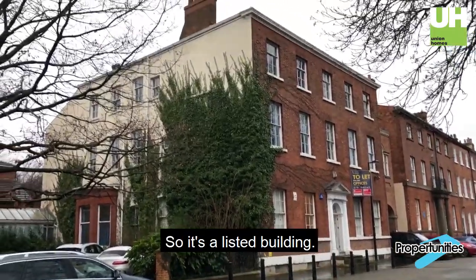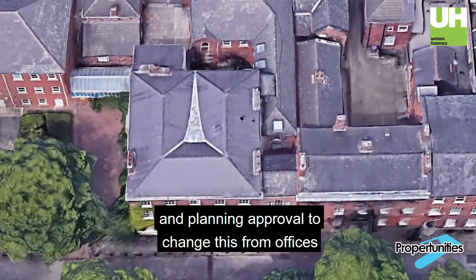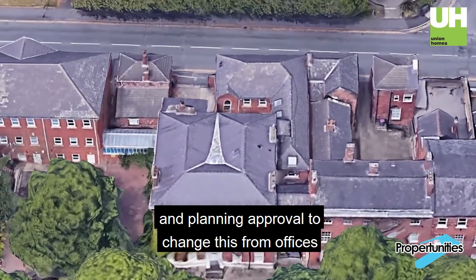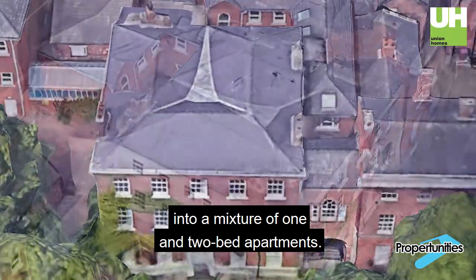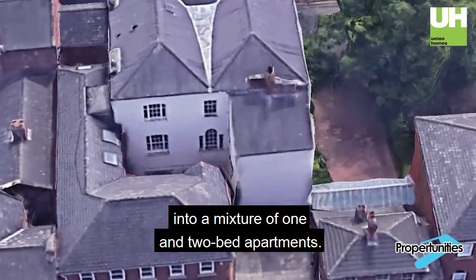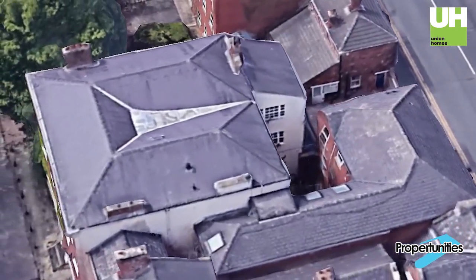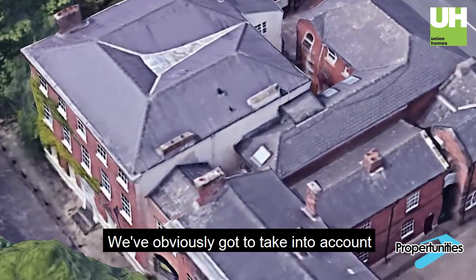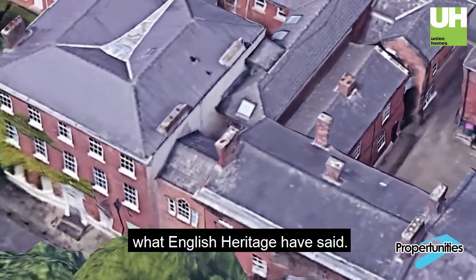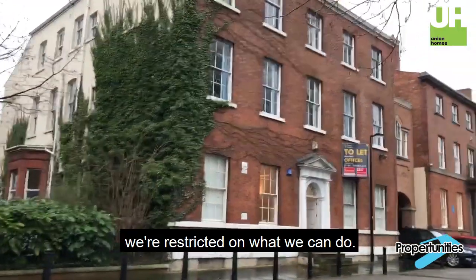So it's a listed building. We've got listed building consent and planning approval to change this from offices into a mixture of 1 and 2 bed apartments. There'll be 14 of them in total. We've obviously got to take into account what English Heritage have said. So in terms of the listing, we're restricted on what we can do.